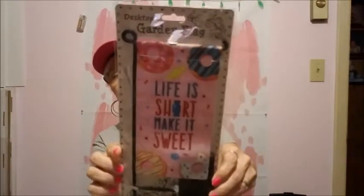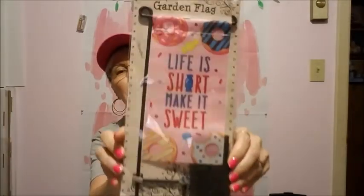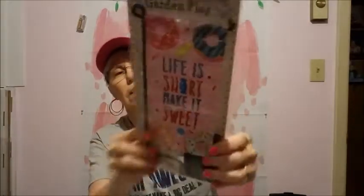Okay, now this is what I got tonight. Finally found the little table flags. Desktop garden flags. I only got two. They had four, I think it was. Life is short, make it sweet, with the donuts and stuff. I'm not really a donutty person, but I like the saying, life is short, make it sweet. Those are pretty cute.